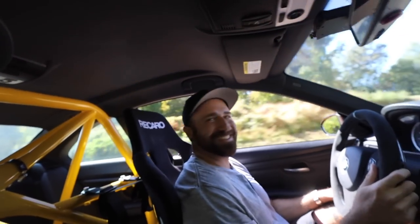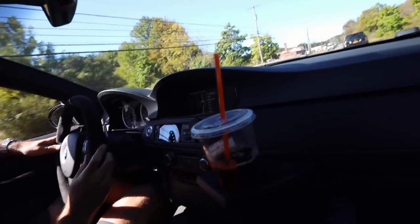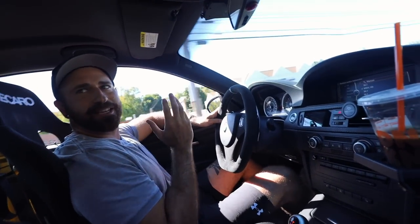Something about these cars is that it's pretty easy to go fast, but it's hard to slow down. This car slows down very, very fast. Damn. It's crazy how loud it is, because this has the long tube headers. Yeah, it sounds way different than any other M3. Yeah, we had a Capristo on it with the headers, and literally the diff was louder than the exhaust.